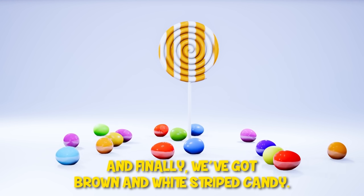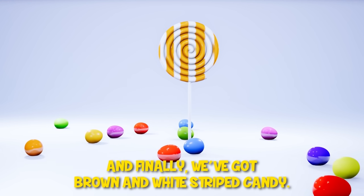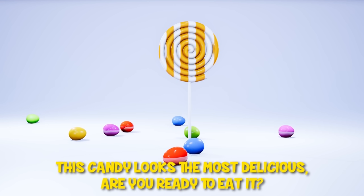And finally, we've got brown and white striped candy. This candy looks the most delicious. Are you ready to eat it?